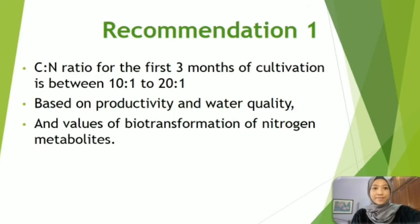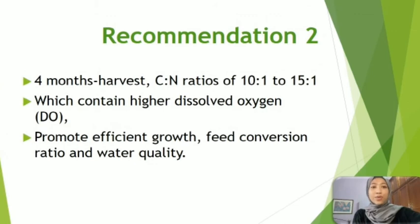Next, we will move to the recommendation number 2. From 4 months until harvest, carbon to nitrogen ratios of 10:1 to 15:1 is very recommended, which contain higher dissolved oxygen (DO) and will promote efficient growth, feed conversion ratio, and good water quality.